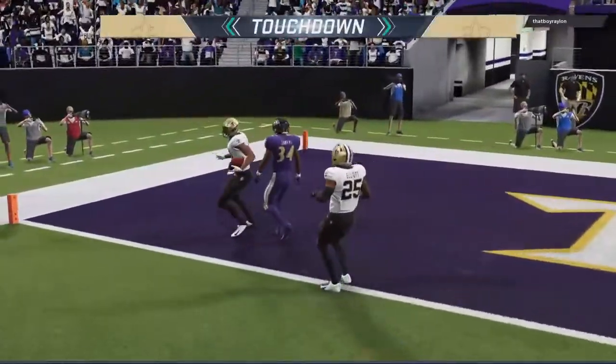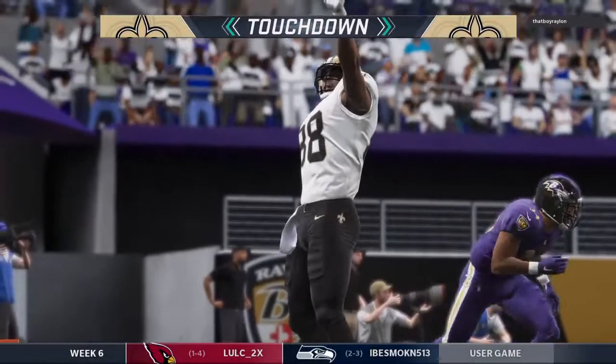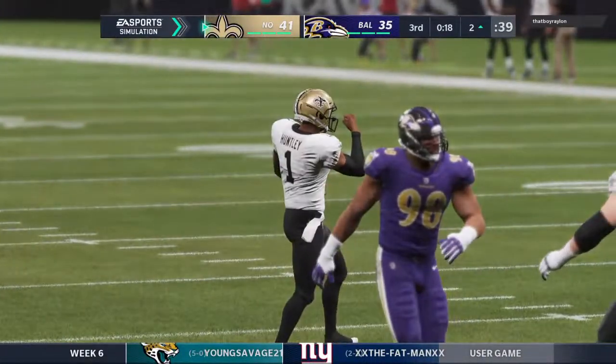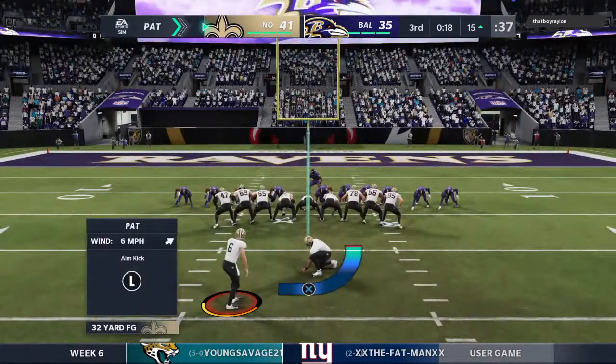And he is in for the score. Touchdown, New Orleans. Touchdown. From 4 yards out. And the Saints have moved out in front.